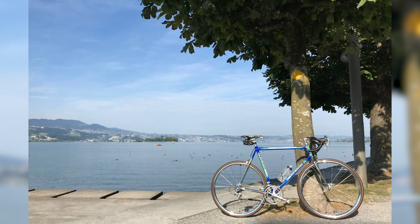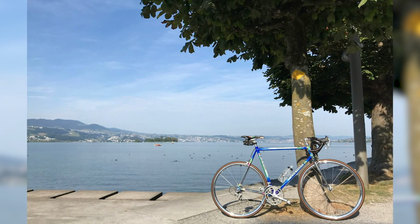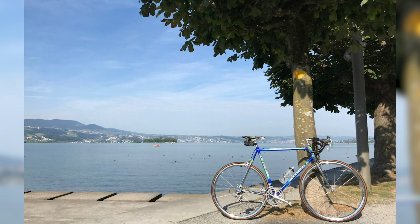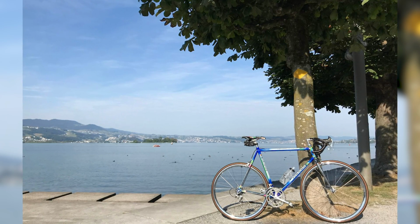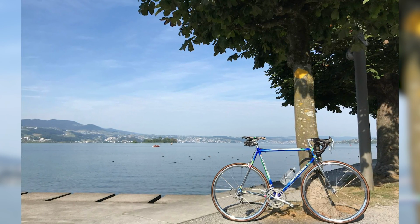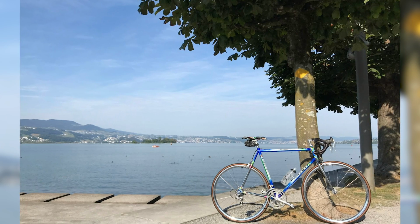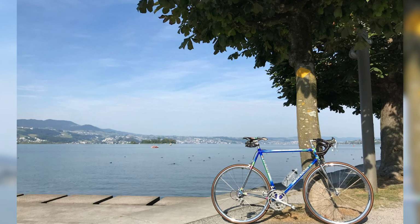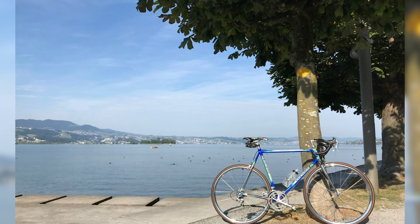Apparently it's got a period Campagnolo Chorus 8-speed groupset, new custom-built wheels with new old stock Campag hubs laced to H+ Son rims, wrapped in Conti Grand Prix classic tyres. Of course, they've got those tan-wall sidewalls. Taken at the Rapperswil wheel at the bottom of Lake Zurich. Although it's not at the bottom because that would be underwater. But yeah, it's obviously at the bottom end of it.